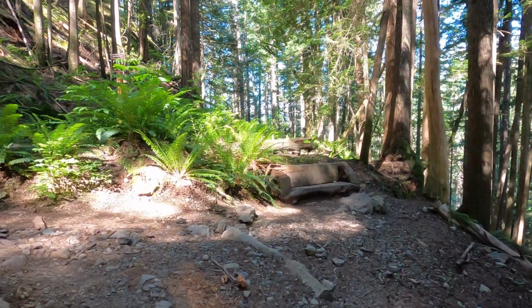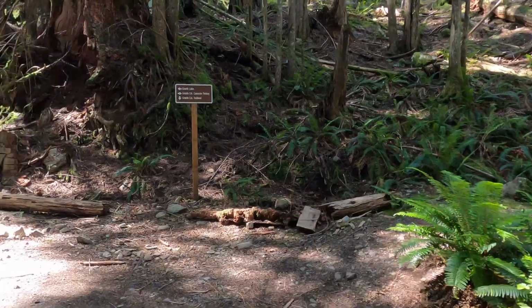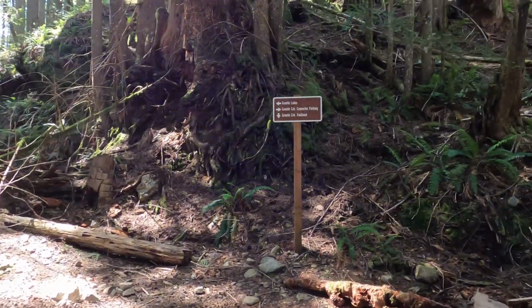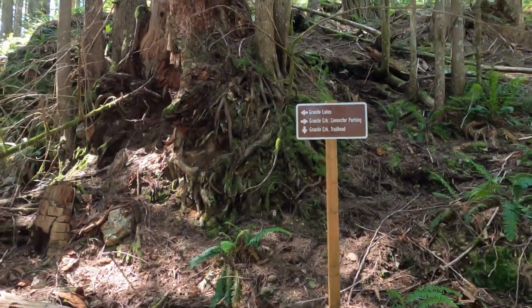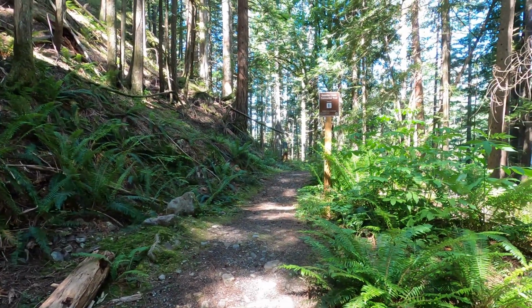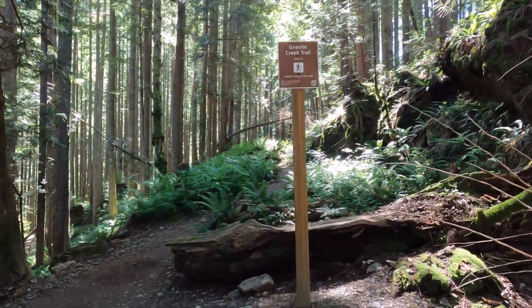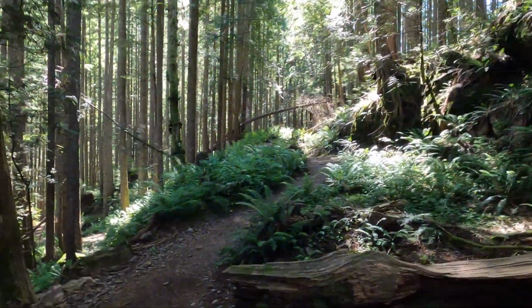All right, we are just over 1.5 miles. Another bench, and this is the connector trail. So it's the Granite Creek connector parking. And there's only room there for like 5 cars. Surprisingly, not very big. But we are still on the Granite Creek Trail.